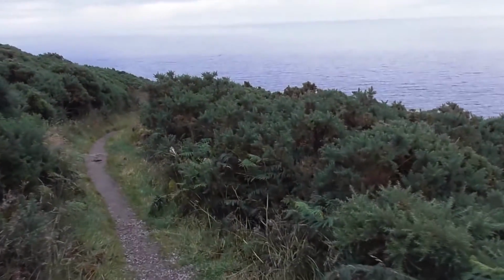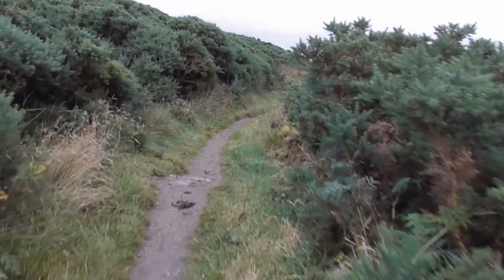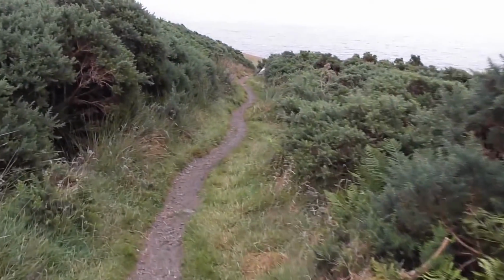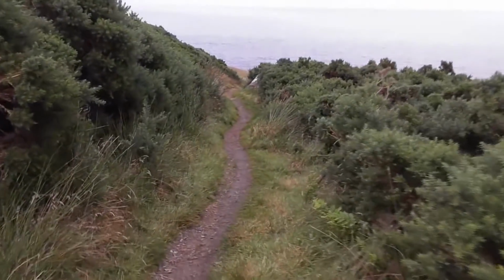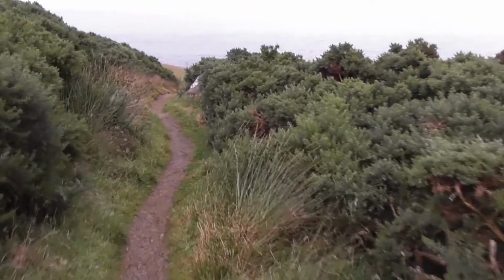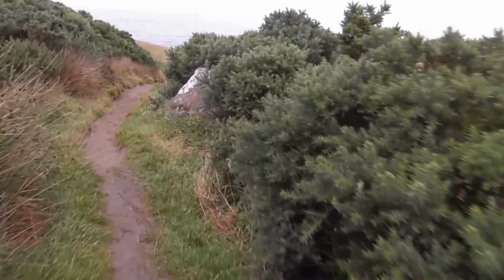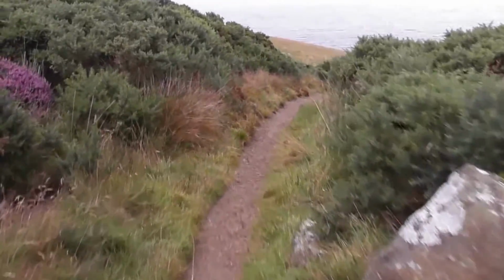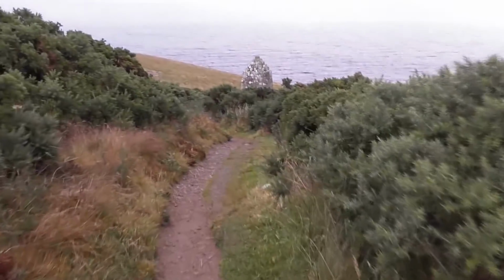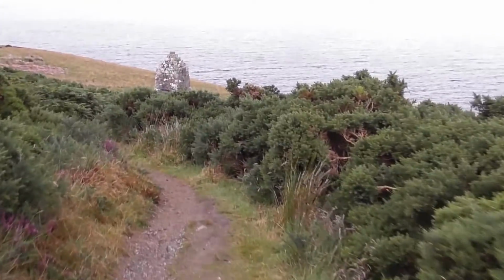Pulled up into a lay-by and I've eaten me dinner, cooked myself a chicken stir-fry, but there's actually something here, and I've come down to have a look at it, but it's supposed to be the ruins of an old village, abandoned village. Not going to stay where I am parked up for the night. There's millions of midges. Absolutely horrible things.